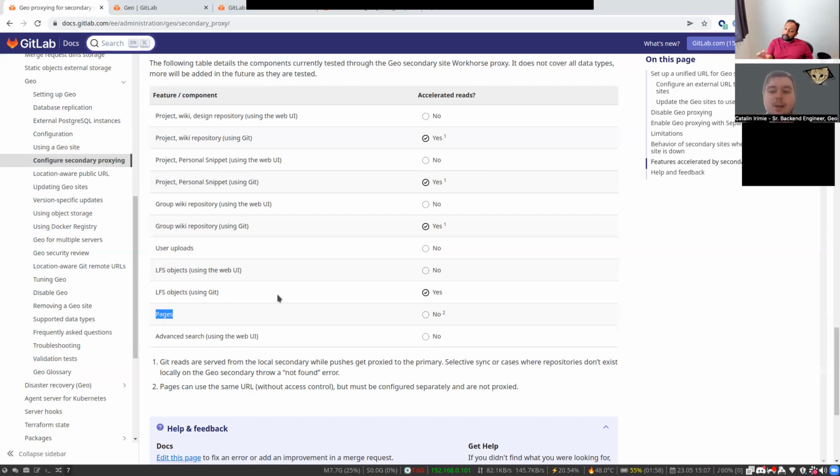Okay. So other than pages, if you go back to projects and wikis and all that stuff, let's say I try to log into the secondary, right? What would happen, how would I get authenticated? Let's say I was not authenticated. I'm coming in, I've hit the URL for the secondary, I've hit the unified URL. I end up on a secondary node.